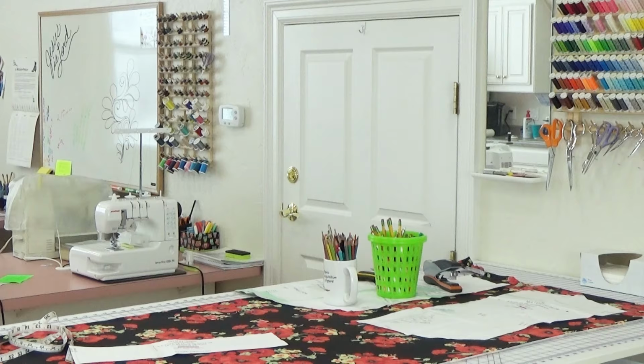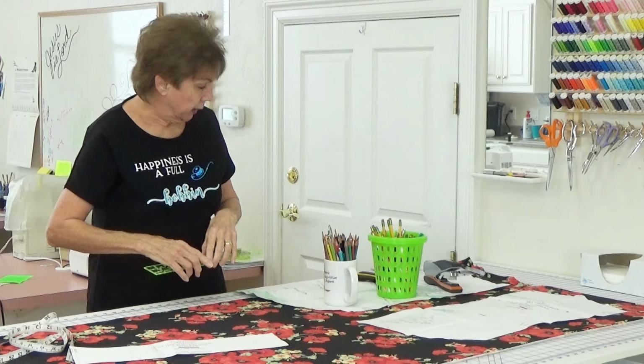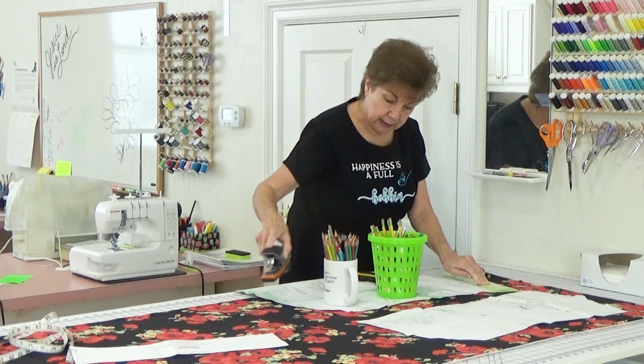This is an OmniGrip. Now if you get rulers that don't have any sticky stuff on the back, that's why I love Quilter Select. You can buy these little sticky dots. Some of them look like sandpaper, some of them are sandpaper, and these are just acrylic or something. So I'm gonna put this up here to cut the shoulder.